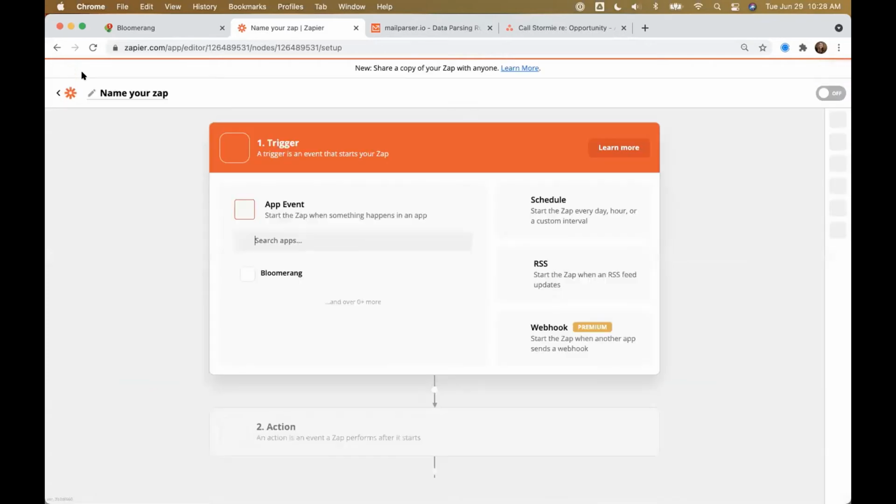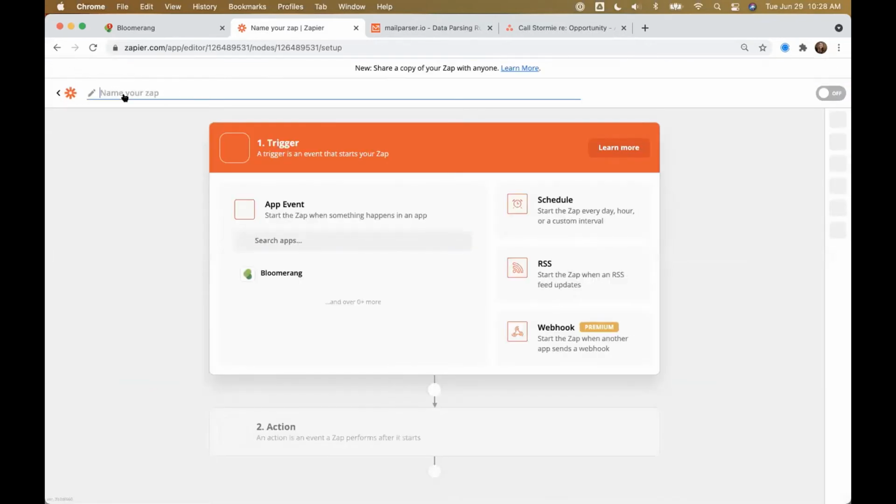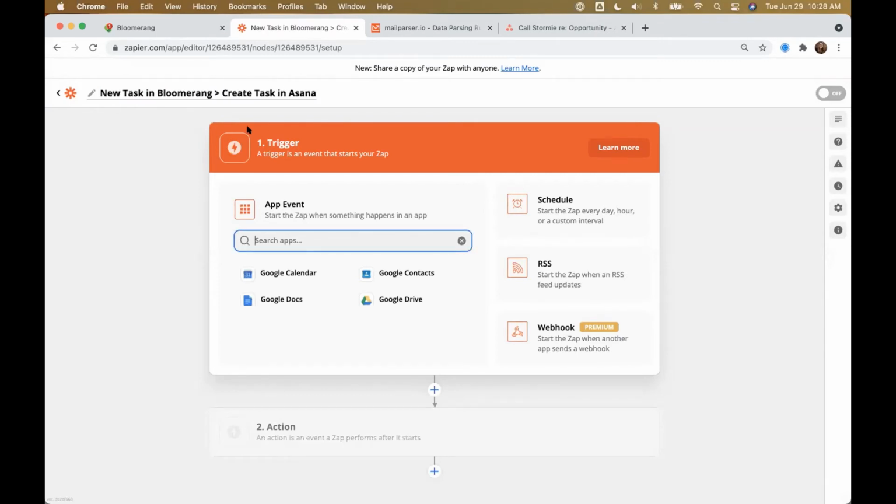And I'm going to name my Zap. We're just going to say new task in Bloomerang, create task in Asana. Okay, so when we start with our trigger, the trigger in Zapier is what is the event that kicks off the automation or the workflow. So this is going to start when the scheduled report is parsed by Mail Parser.